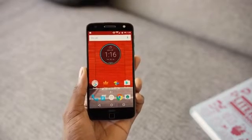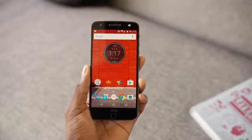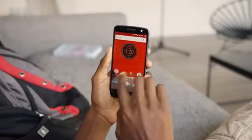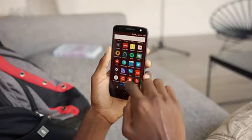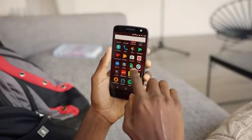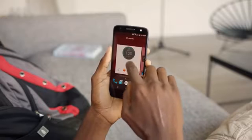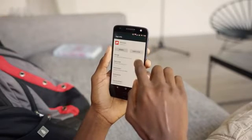It's not the easiest to see outdoors, but other than that, the display on Moto Z looks pretty good. And the software itself is Android 6.0 Marshmallow right now, with Moto's very light customizations on top. And a lot of this is at least familiar to what we've seen in other Moto phones, even if the outside, the package it comes in, is way different.